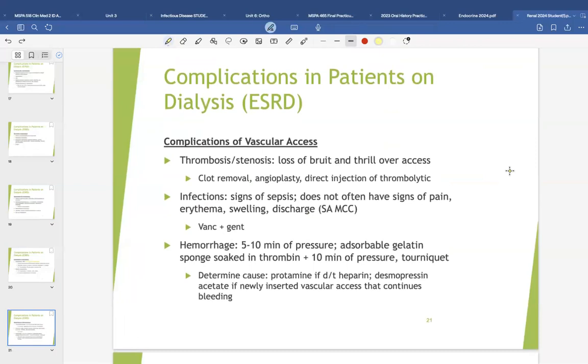Another possibility from the vascular access might be a hemorrhage. If it's bleeding out, apply pressure, put a gelatin sponge on there, plus some direct pressure. You're trying to find what caused it: extra heparin that they're taking, or even protamine, which counteracts it. Or you can give desmopressin if it's a new vascular access.